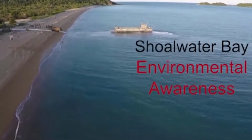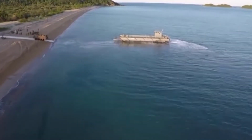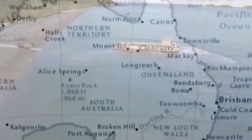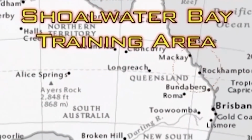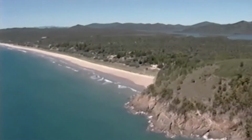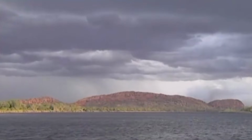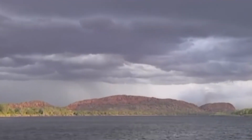Welcome to the Shoalwater Bay Training Area. This is Australia's premier military training area and is located on the east coast of Australia, midway between Brisbane and Cairns. It's around a 1-hour trip north of Rockhampton by road. The Shoalwater Bay Training Area covers more than 450,000 hectares. It includes over 270,000 hectares of land and a further 180,000 hectares of marine areas.